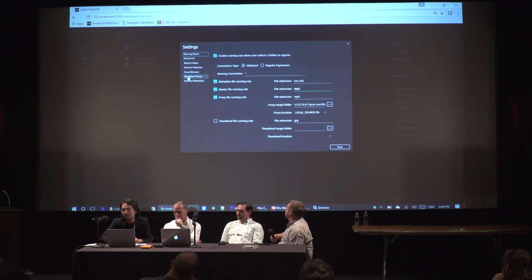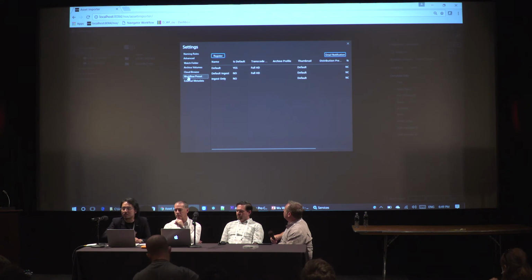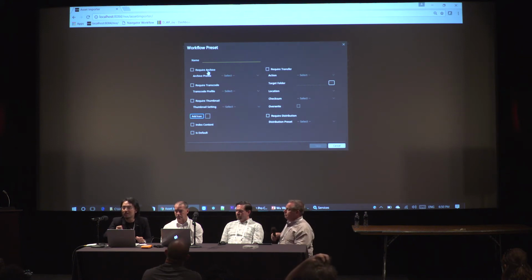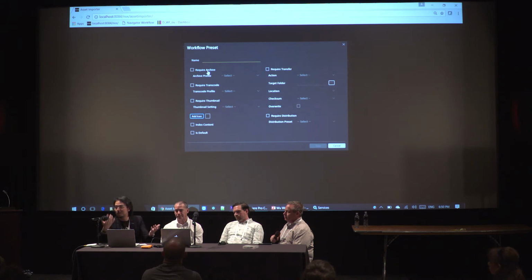And when you run the ingest workflow, you can actually configure the workflow preset. In here, you can easily say, do I need to generate proxy or not? Or maybe I already have the proxy. Do I need to generate thumbnail or not, right? Which folder will be the destination folder when you register the file? And also the archive. You already generated proxy, you already generated thumbnail. Do you want to archive that high-res immediately to save your storage space? This all can be controlled by yourself. You just do a setting in here. The workflow will be changed.